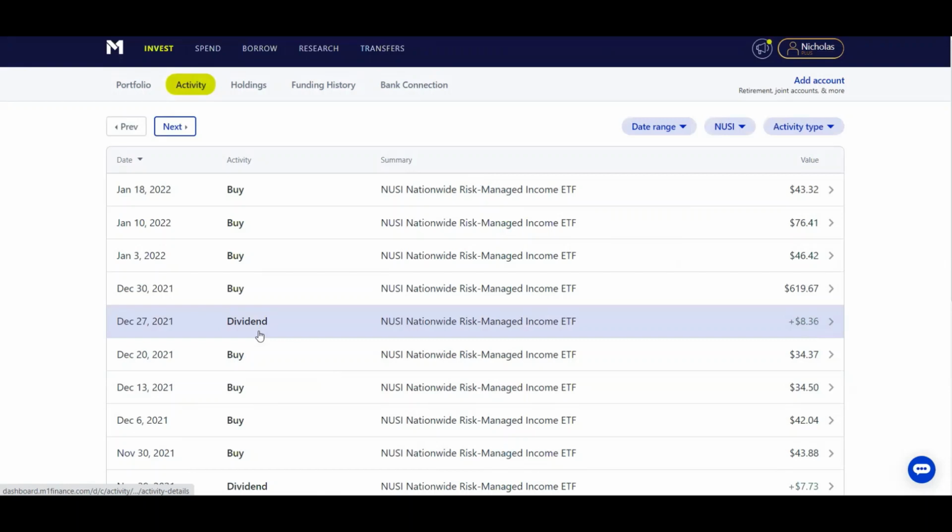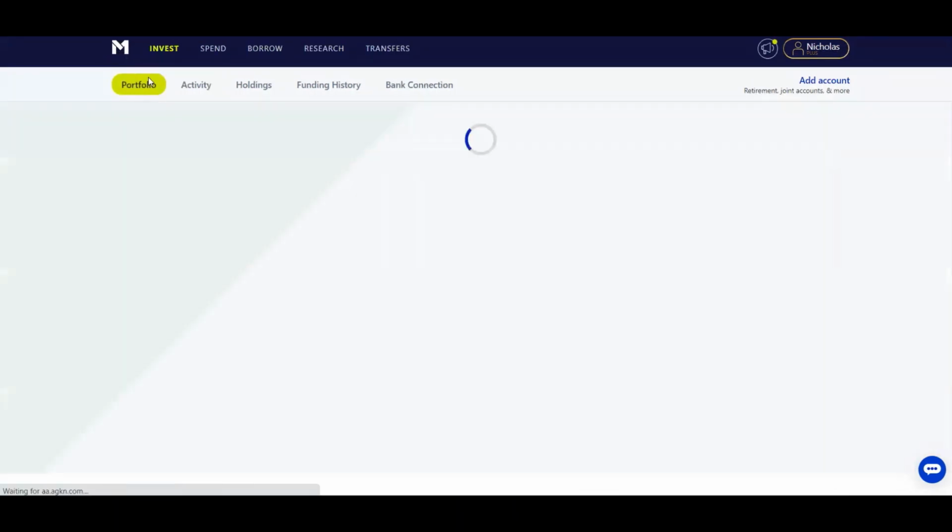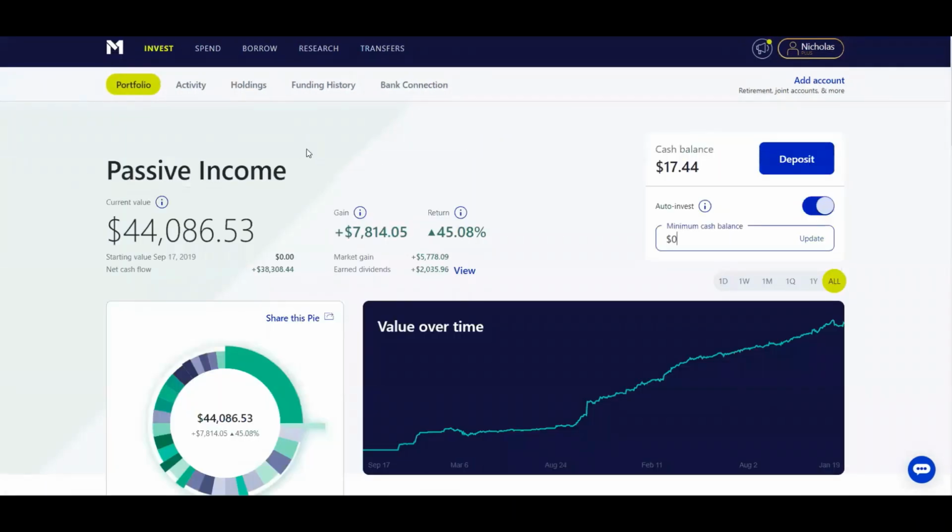And I expect to have a very good Nusi dividend. It'll be a juicy Nusi dividend, and I should hit over $200 a month in the first month of the year. That'll be a record. That'll be breaking the next $100 barrier. So I'm excited for that. And of course, it's because Q Yield gave me that $58 dividend.